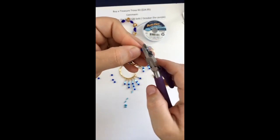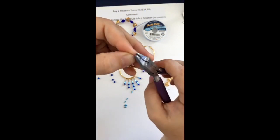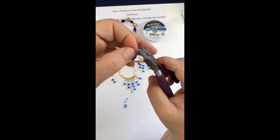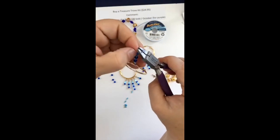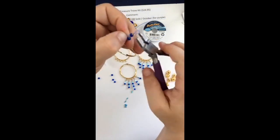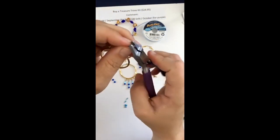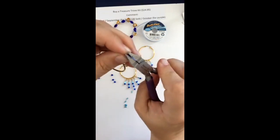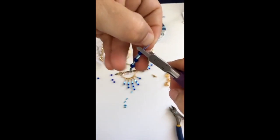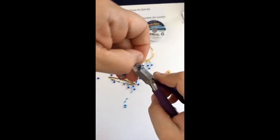And I'm going to grab onto my crimp with my magical crimpers. And I'm not actually compressing or anything. I'm just going to pull, well, I might do it like this. Pull it as close as I can without it being, you know, I want it to be snug. This is the way I pull. I pull from the loop. So I can get it as snugged up to those seed beads as possible.